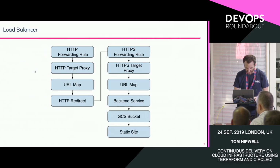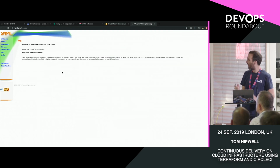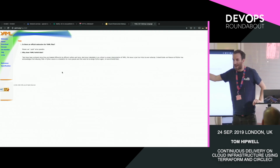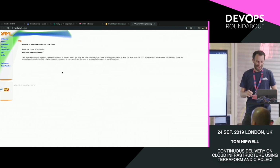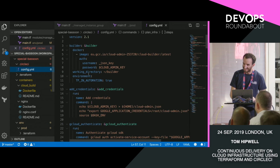Gerdiel, actually, I loaded this up to show you earlier. If you check the YAML FAQ, it's supposed to be .yaml, not .yml. But we can leave that for a different day.